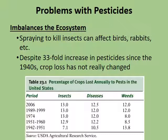So we have increased our use of pesticides in the US 33 times, okay? A 33-fold increase in pesticide use since the 1940s. But our crop loss has stayed steady, okay? Our crop loss hasn't decreased at all. So you can see here in this little chart on the bottom, okay? In 2006, 13, 12.5, 12 for weeds. This is the percentage of crops lost annually to pests. In 1942, it was a bit less, 7.1, 10.5, 13.8. But these numbers really haven't changed.